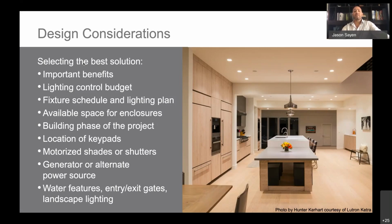We need to make sure we have space for enclosures, right? If we're doing a specialty wired system, we've got to have space in a wall, maybe a dedicated closet somewhere. And then we have to be in the right phase of the project. If electrical has been pulled, it's going to be very hard for us to deploy a specialty wired system. And based on the needs of the client, that might be what makes sense. So again, bringing us in early is always really important.